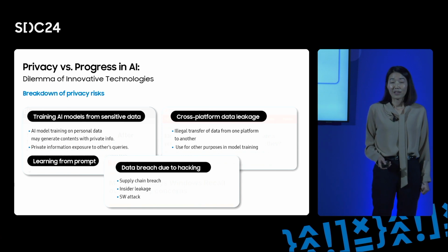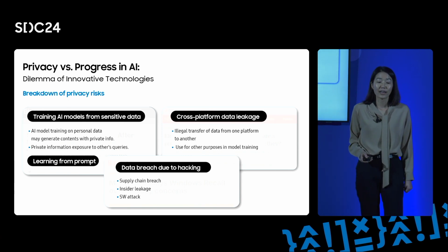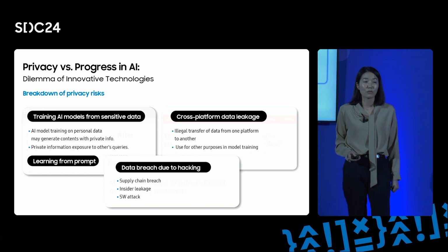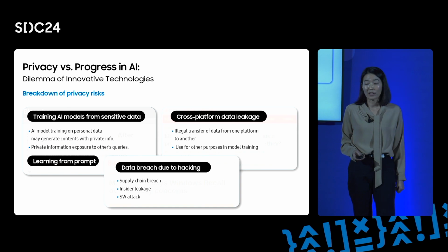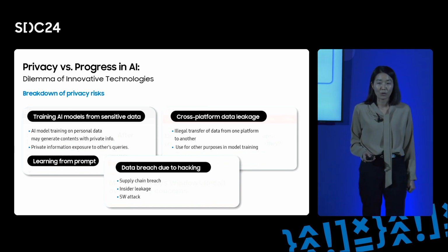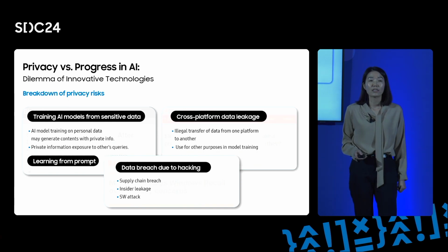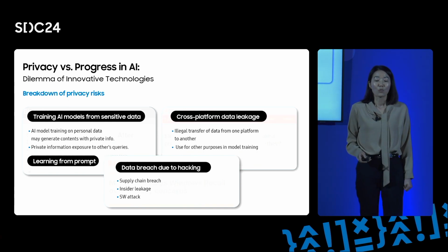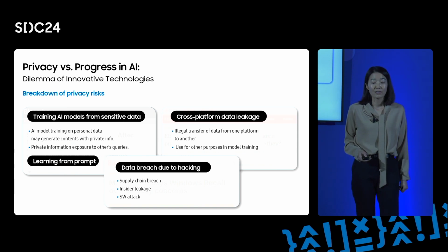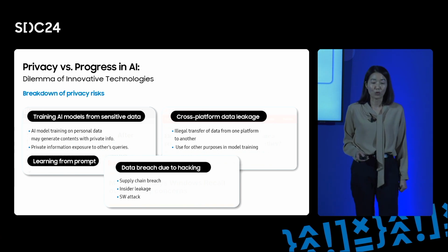Let's now break down the privacy risk from those examples. In the first case, training AI models from sensitive data leads to models unintentionally generating content that includes private information, which can be exposed to others through user queries. Another risk is the learning from prompts, where AI systems could retain sensitive inputs and use them for further training, increasing the likelihood of exposure.